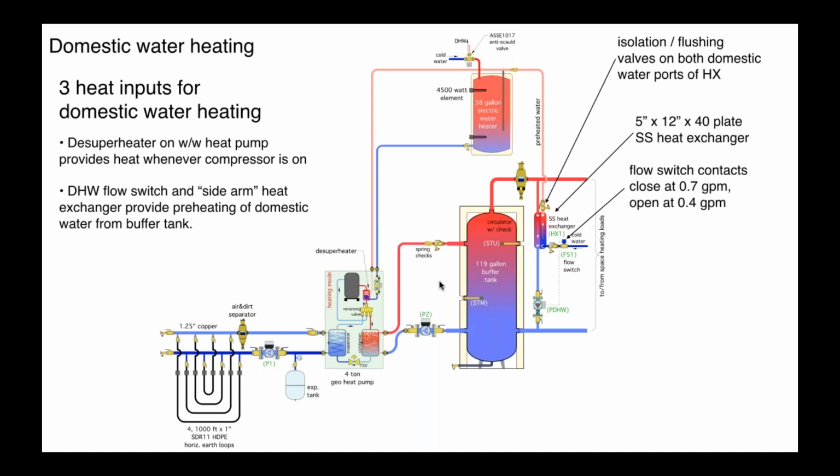So we used what I call a sidearm heat exchanger, and this is a detail that's used a fair amount in Europe. In fact, there are companies in Europe that sell the whole assembly that you can simply attach and pipe right into the buffer tank. And this is a stainless steel heat exchanger. It's a flat plate, brazed plate exchanger. The plate size is 5 by 12 inch, and there are 40 plates. So it's a pretty significant heat exchanger.